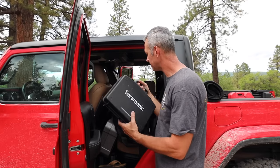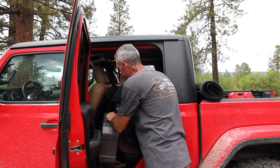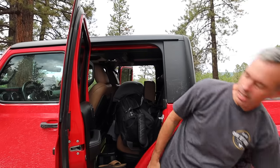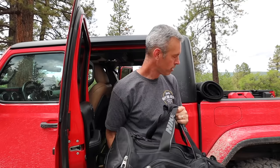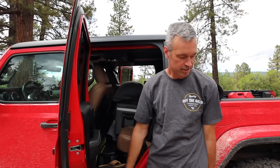I've got this little box here, which has some lavalier mics because I was doing some interviews recently. And then right here is my big gimbal, which is for filming, so you get that nice buttery smooth stuff. I'm not gonna open it up. I did a whole video on camera gear a while back. Then right here is just a big old tote bag full of clothes and toiletries. And then I keep my dirty clothes in a trash bag separate.